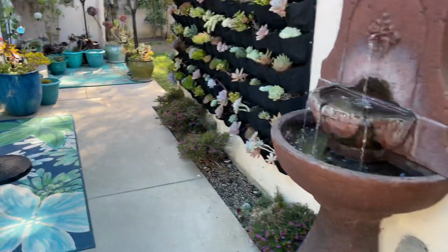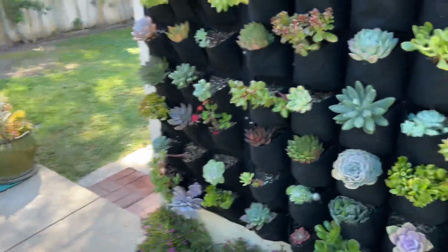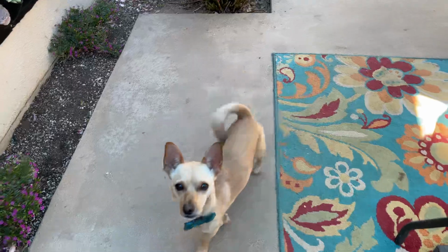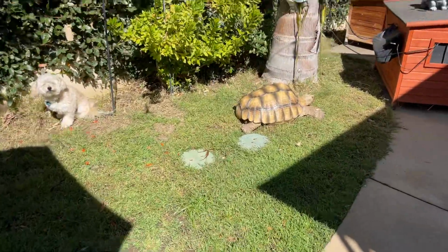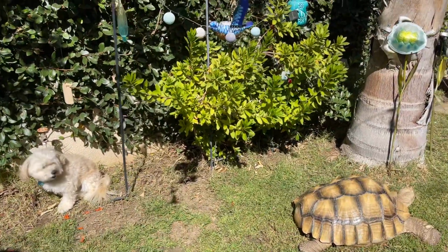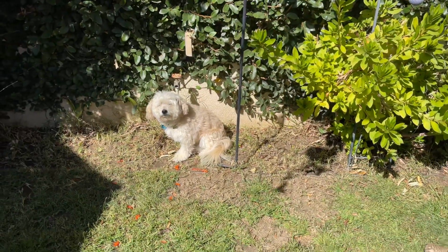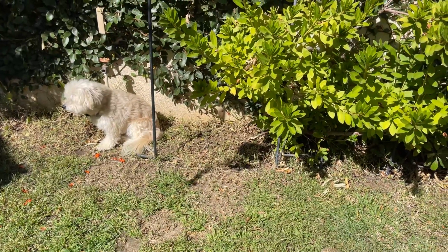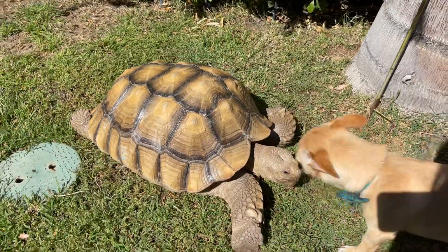He's got a couple of yards, a front yard, a side yard, a couple of side yards. So he's got a lot of space. They need acres and it needs to be secure. You can see this is a pretty tall brick wall. It's about 10 feet tall. The great thing about a brick wall is that it goes about 2 feet deep down, and that's really important because these big guys can dig.